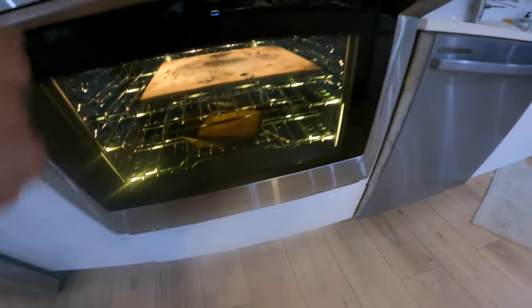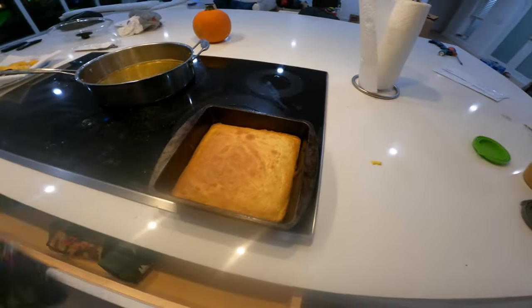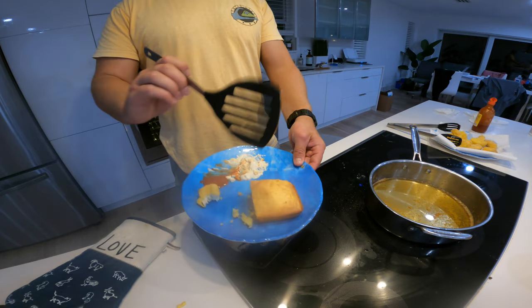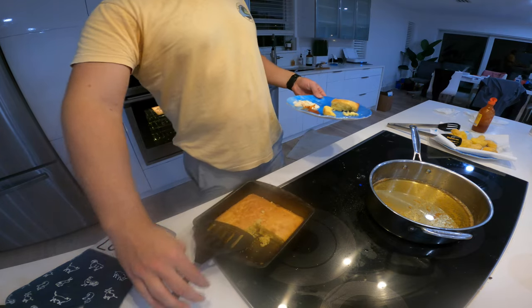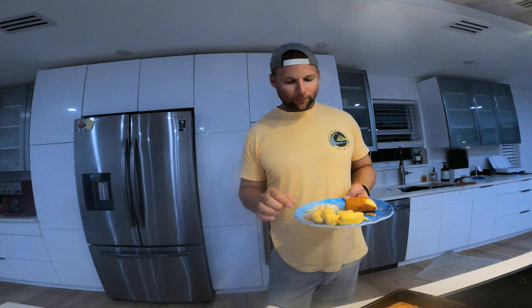It's done! There we go! Boom! Let's get it out of here. Ooh, baby. I may have overcooked it a little bit, but it's still looking good. Add it on to our plate here. Need a little butter. Ooh. Cornbread just makes everything better. With a little corn barracuda.